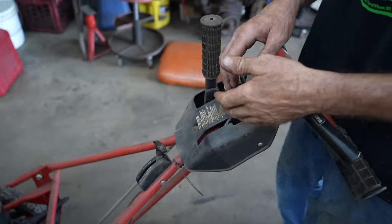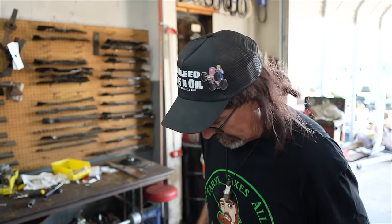I did a little research on this a few minutes ago off camera to see if this part is still available. It is. It's $144, and they had one left on Parts 3. They ain't paying no $144.